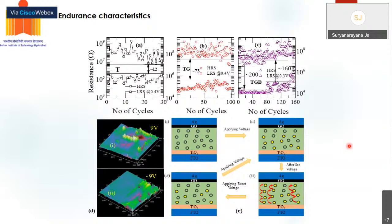We could see the variation between the high resistance state and low resistance state of the order of 200. That means the device information can be distinguished in a precise way. Initially we had 12 between the high resistance state and low resistance state. When we added graphene oxide, we could enhance the gap between the high resistance state and low resistance state to the order of 73. When we added bovine serum albumin, we could enhance the gap to the order of 200. That means the information can be identified in a highly precise way.